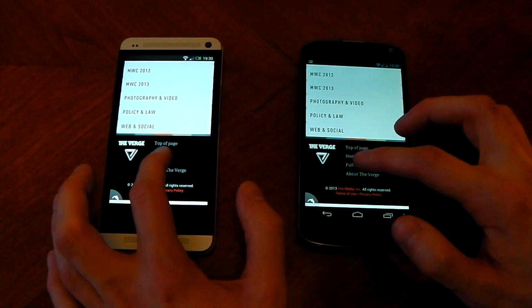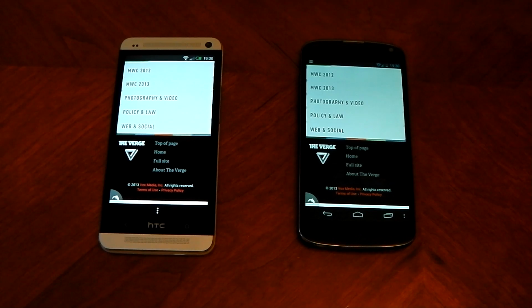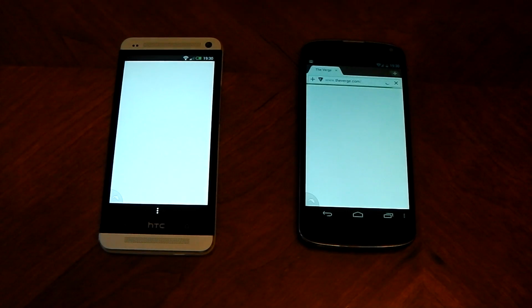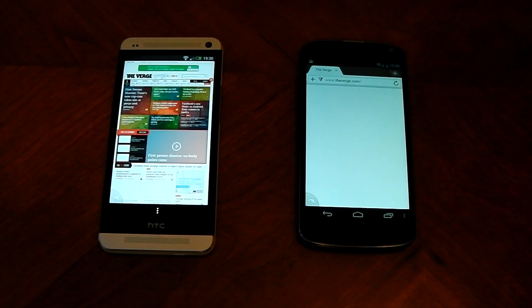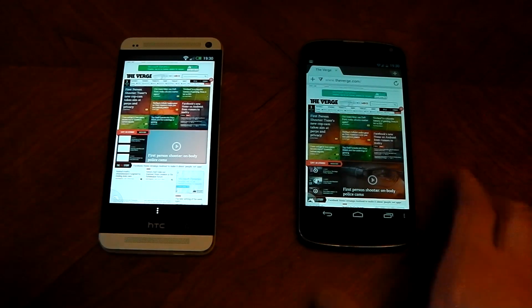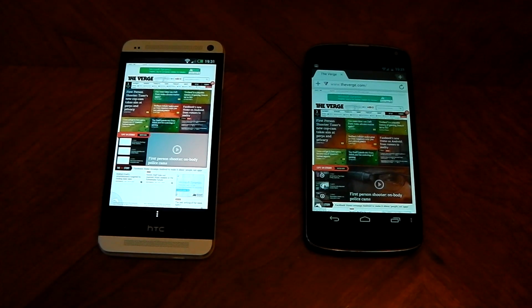1, 2, 3, go. Pretty close. Okay, this is tight. HTC One first. Nexus 4 again, just a tad behind. This is pretty much how it's been the whole test, guys.